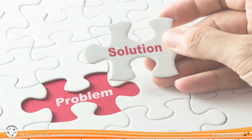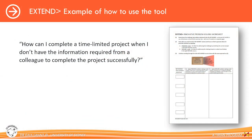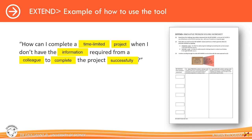Follow the same approach and start by breaking down the challenge into small keywords. In this case, it might be time-limited, project, information, colleague, complete, successfully. Try applying the preserve and explore modes of thinking to generate solutions using the columns.